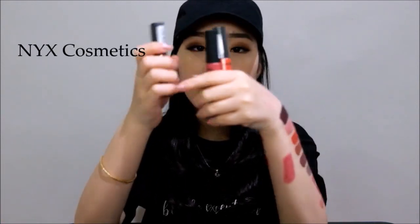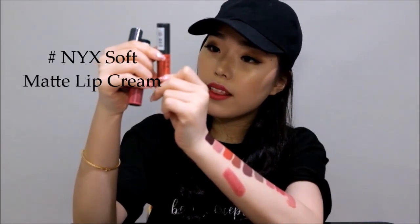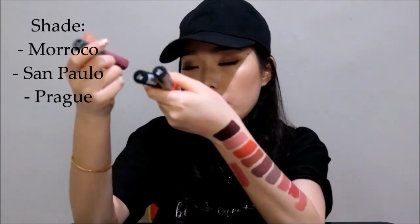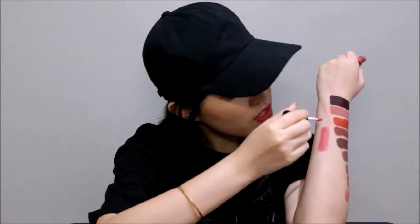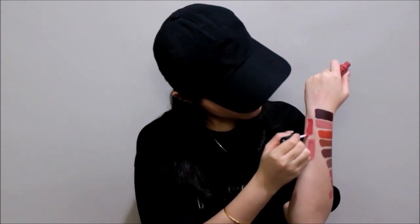Okay, the next lipstick that I have here is from the brand NYS, whatever you want to call it. This is the NYS Soft Matte Lip Cream. I have three lipsticks right here in Morocco, San Polo, and Prague. Their soft matte lip cream is really amazing. They use a lot of countries' names, which I find attractive. Yeah, so I'm just gonna swipe it right here. This color right here is San Polo.